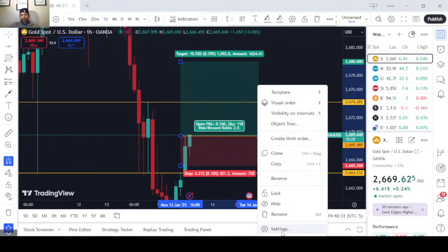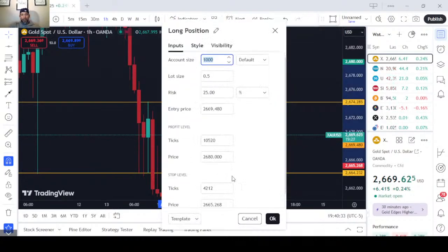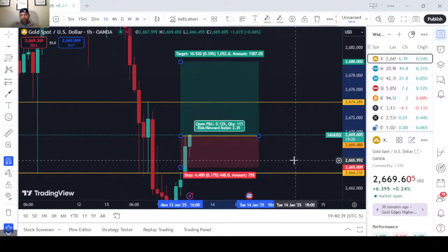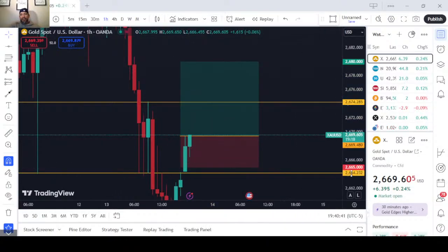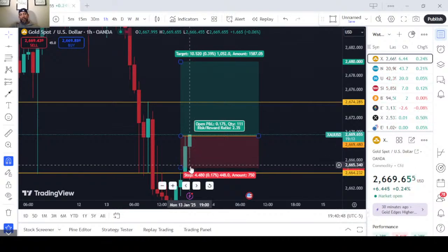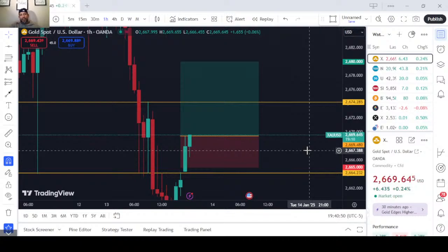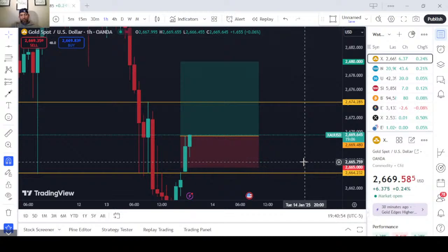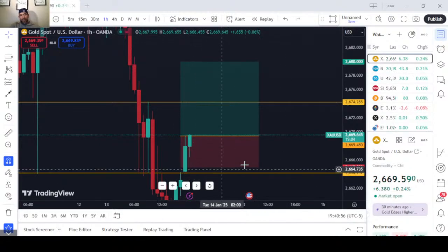I like even numbers. This is just under the wick low, so yeah, 2665 even is our stop loss. Like I said, just below this current candle wick here. We'll take that chance there and see what happens. If it pulls back, you know, we're fine. We'll see how it reacts if we do get taken out here.